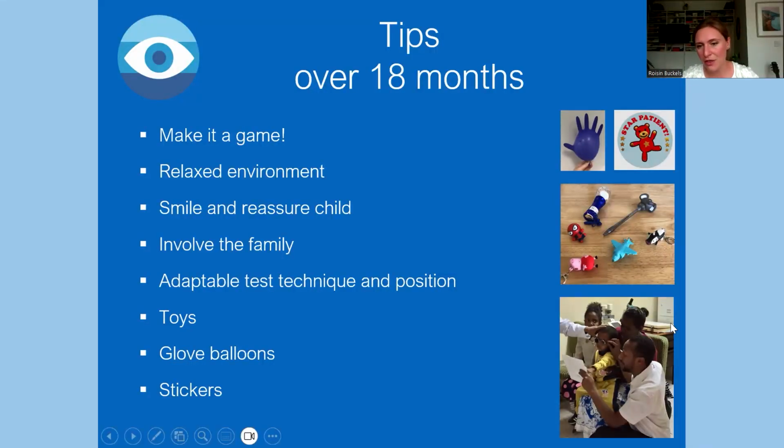This bottom picture, the whole family is getting involved. This is really helpful in the children who are quite shy. So a bit like the matching card, they might not want to do the test for you, but as soon as their older brother or sister starts doing the test, they will want to do it. So when you have the family, they're encouraging the child to do the test. Make sure they are not saying the answers though, because you want to check the vision of the child.